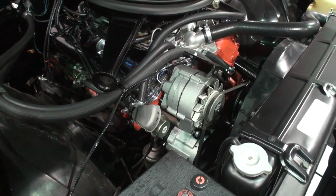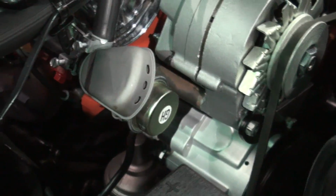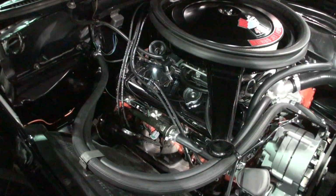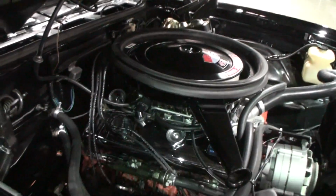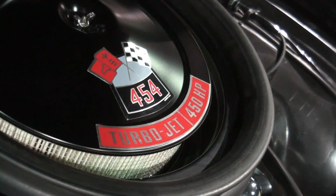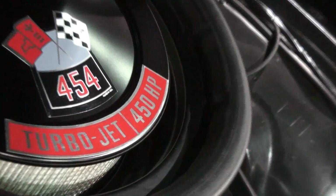The smog pump is on it. That's the original air cleaner base. It's never been painted. We had to respray the lid because he had some extra stickers on it, and we peeled them off. It, of course, took the paint off, but the bottom of the air cleaner is original paint. Like I said, the hood insulation is original. Bottom of the hood's original.